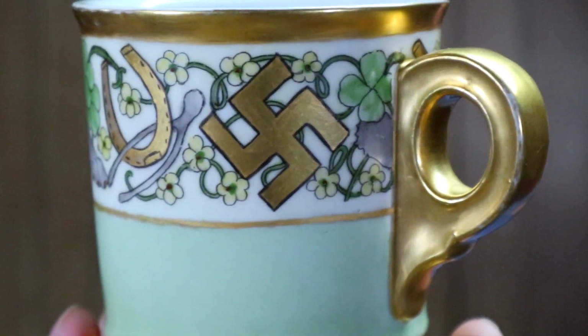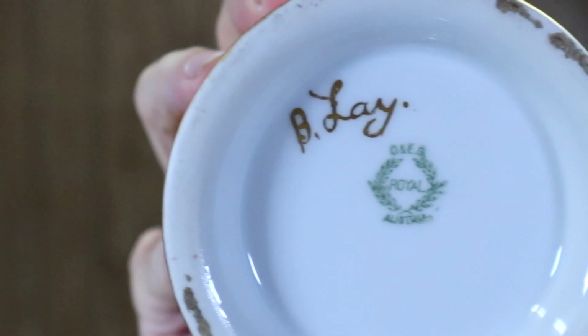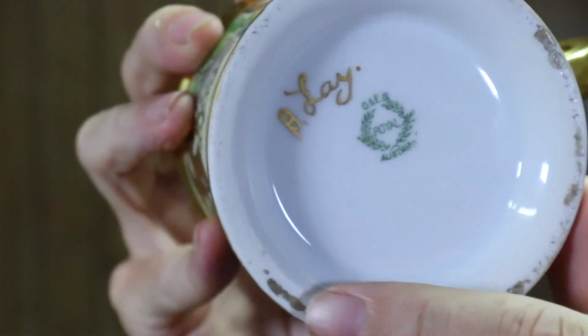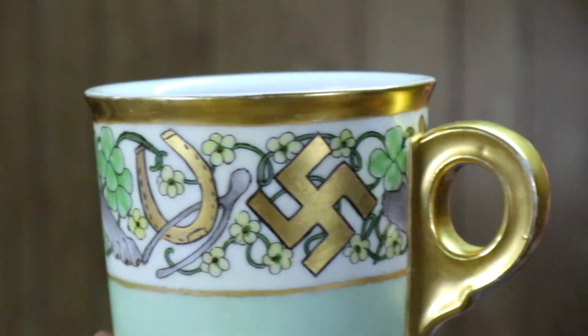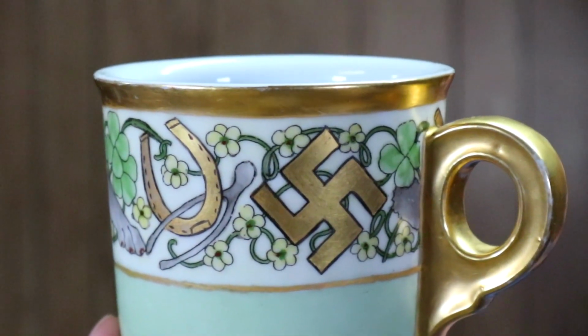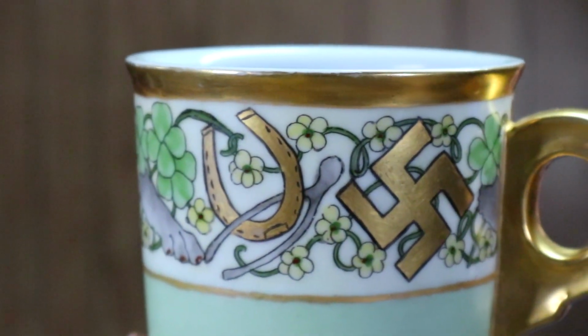The person who painted this, and we can see who it is because they signed it on the bottom, bought a blank from Austria and then hand painted all of this themselves and fired it. That's why you see some gold deposit on the bottom. This was not a factory made piece. This is something that somebody who was a talented amateur painter did, or a local porcelain painter. In addition to the good luck swastika, they also have the four-leaf clover.